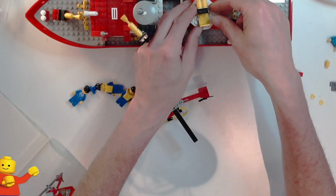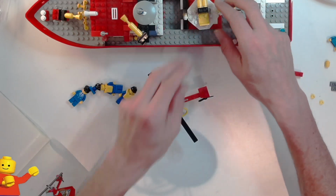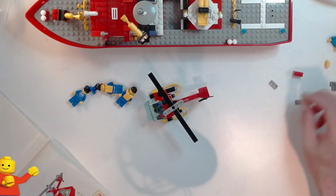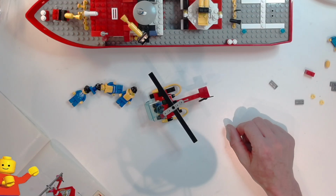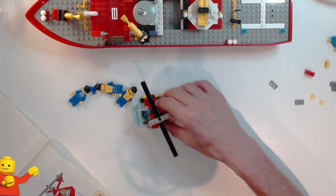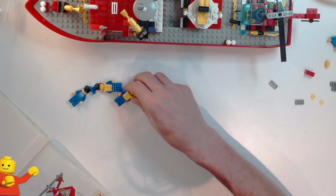Slight angle. I want to break them. They're such a good tight fit there. That looks like it. That indeed looks like it. So let's put it all together.